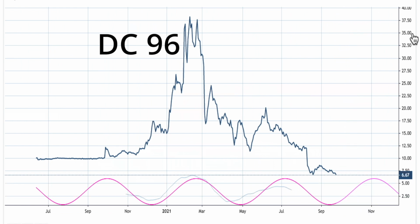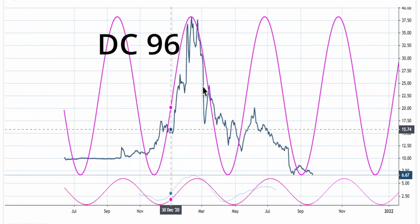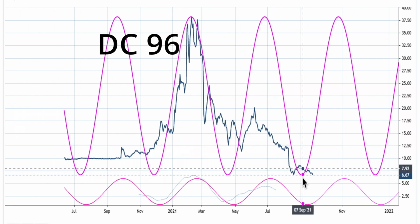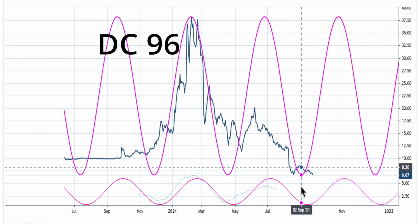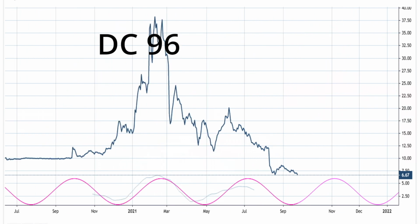This is also the dominant cycle right here on the top of the graph. You can see how it fluctuates with the price, and it bottomed out. It's a little off here, off center, but it's close. And now they're pointing higher. That's the first thing about the dominant cycle.